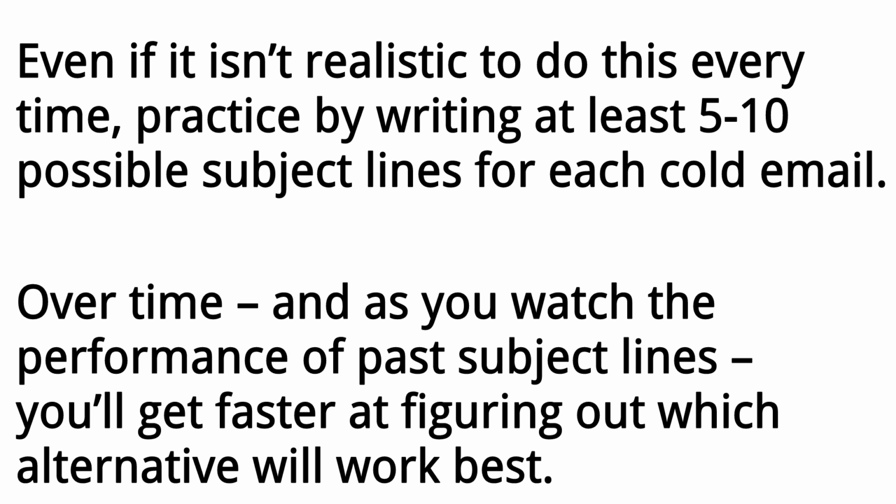Even if it isn't realistic to do this every time, practice by writing at least 5 to 10 possible subject lines for each cold email. Over time, and as you watch the performance of past subject lines, you'll get faster at figuring out which alternative will work best.